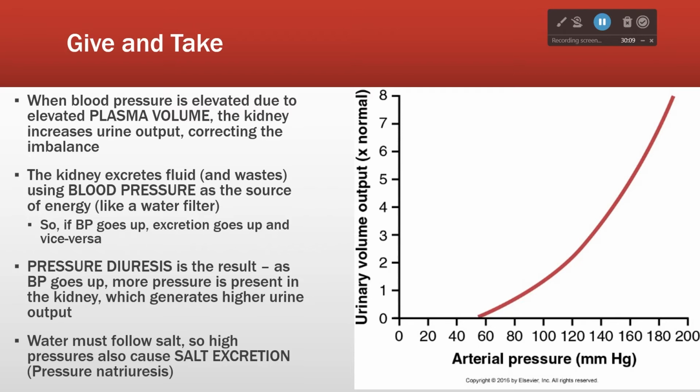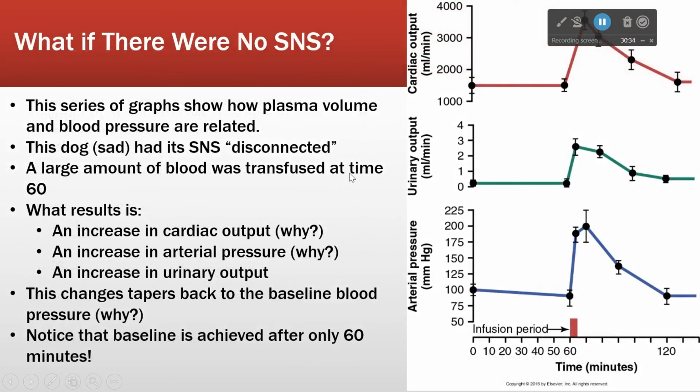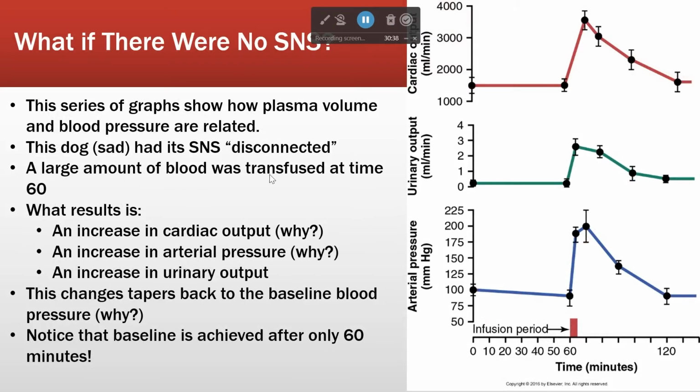So water has to follow salt. So high pressures also cause salt excretion. We call that pressure natriuresis, or sodium excretion. So increased blood pressure, for whatever reason, causes both things, both natriuresis and diuresis. All right. So let's look at the relationship of plasma volume to urinary output, cardiac output, and blood pressure.